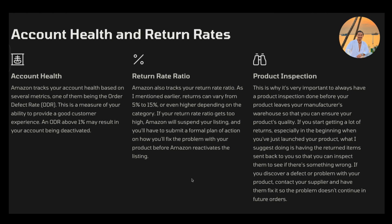And lastly on this is product inspection. This is why it's very important to always have a product inspection done before your product leaves your manufacturer's warehouse, so that you can ensure your product quality. So if you start getting a lot of returns, especially in the beginning when you just launched your product, what I suggest is having the returned items sent back to you so that you can inspect them to see if there's something wrong. If you discover a defect or problem with your product, contact your supplier and have them fix it so the problem doesn't continue in future orders.